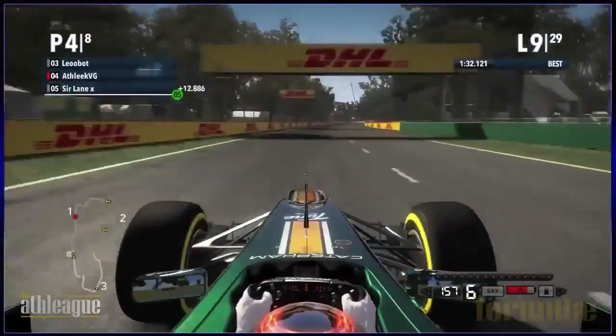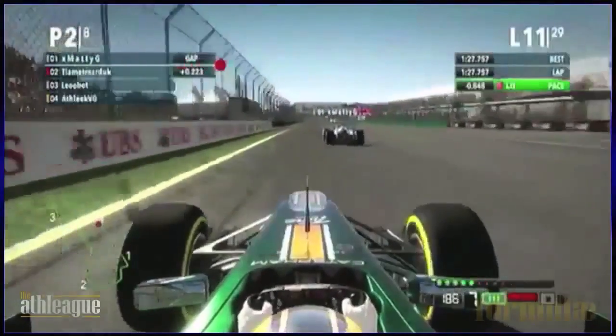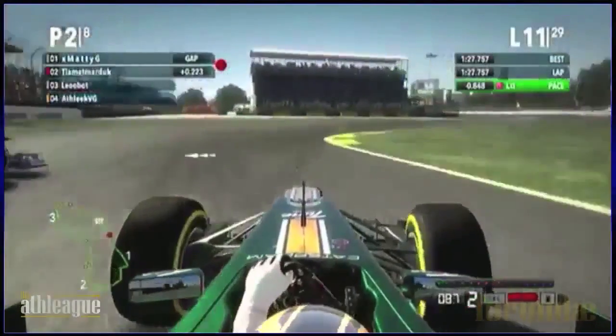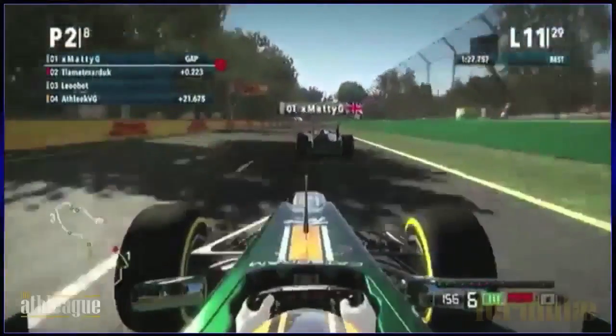4. He's only a smidgen away from getting a podium, but now we've got Tiametmarduk here trying an overtake on Matty G. He's got the DRS open. Is he going to go for it? You have to brake early. Just make sure that you don't take him off. And a fairly clean overtake. Well, not an overtake there, but a clearly decent run through there.